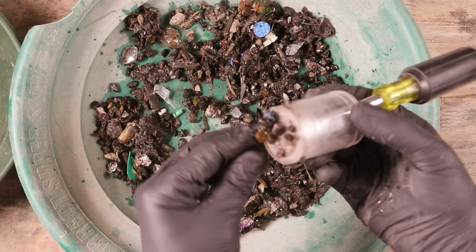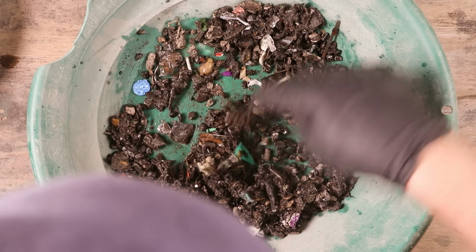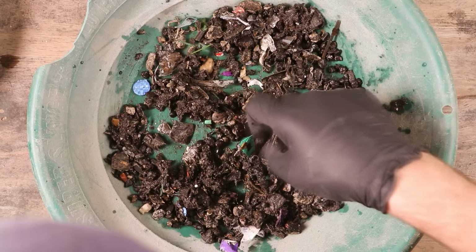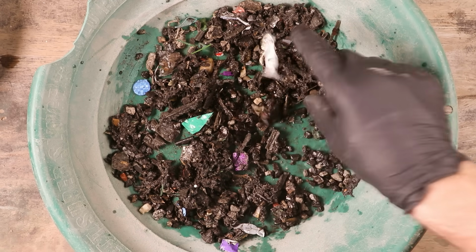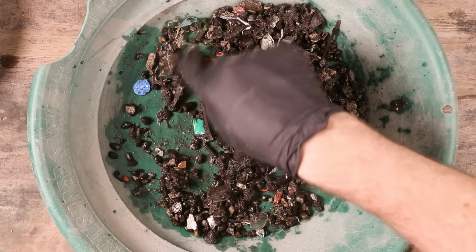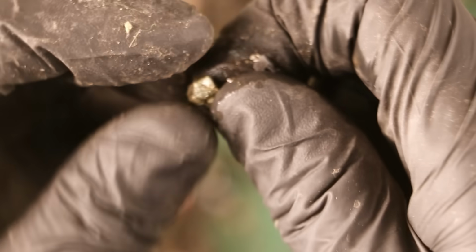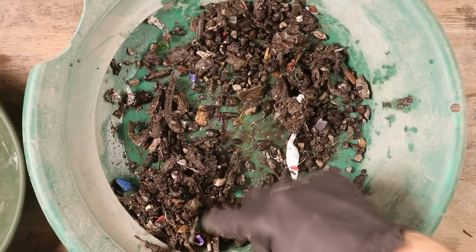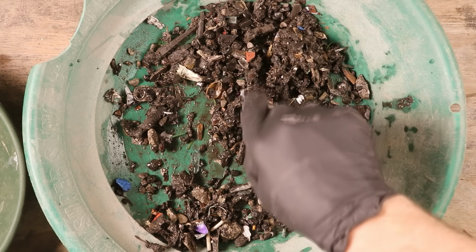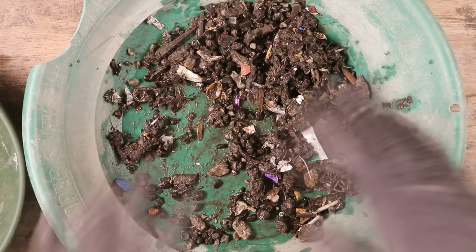A lot of magnetic rocks, which is quite interesting. I'm finding pieces of broken glass, some plastic, a lot of rocks, probably little chips of concrete and stuff. I'm not seeing any jewelry this time. Check this out. That looks like a piece of pyrite. Not sure why a piece of fool's gold would be there. All right, I'm not seeing anything else in here interesting or valuable or anything like that. And we still have a lot of material to go through. So we're gonna stop playing around with this.